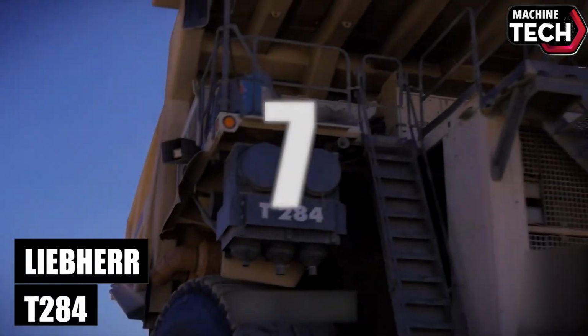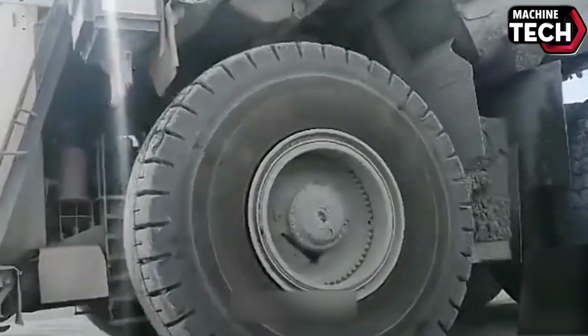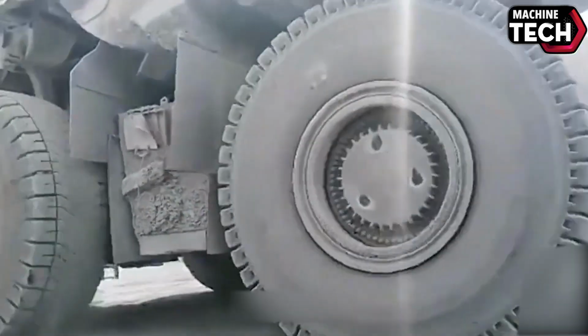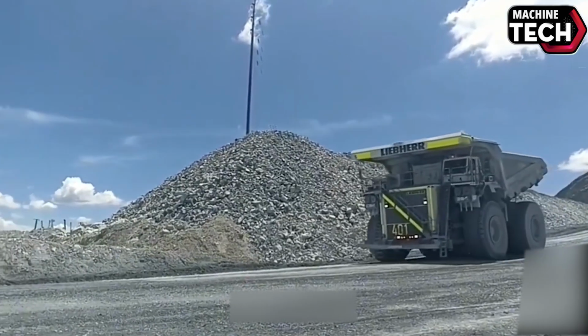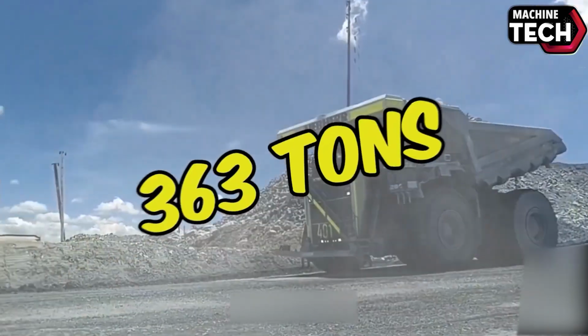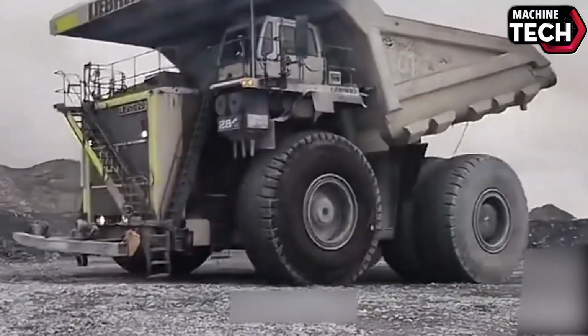Number 7, Liebherr T284. The Liebherr T284 mining truck is an engineering masterpiece. Designed to handle the toughest mining conditions, this truck can carry a payload of 363 tons, making it one of the most capable mining trucks in the world.